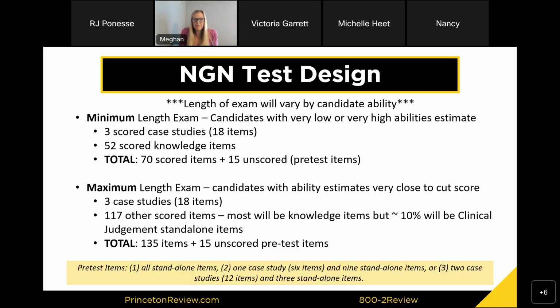You will have 3 of those and 52 scored knowledge items. Knowledge items are any of the first gen or original questions. That could be a multiple choice or select all that apply, and maybe a small drag and drop. So 52 that are unchanged. They're the same today as they're going to be in a week.